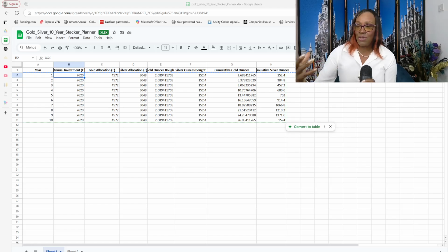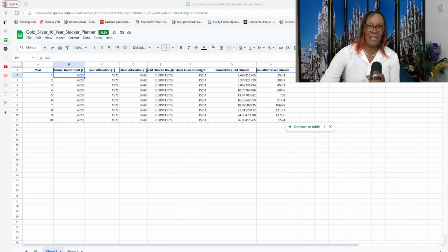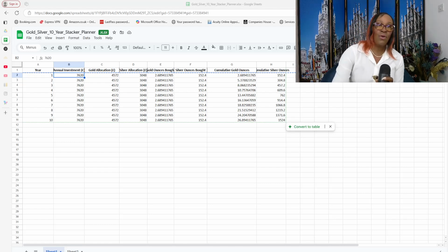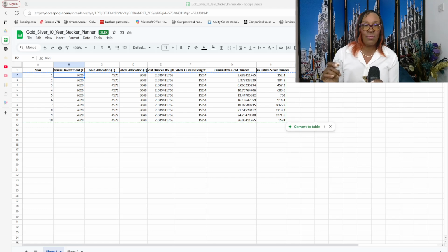And what I want to do is share with you my stacker guide here, which you can see on the screen, on how you can build your own stacking calculator. This is a free gift that you'll be able to download and use for your own stacking, whether it's silver or gold. So I wanted to do this special video today to talk about this.